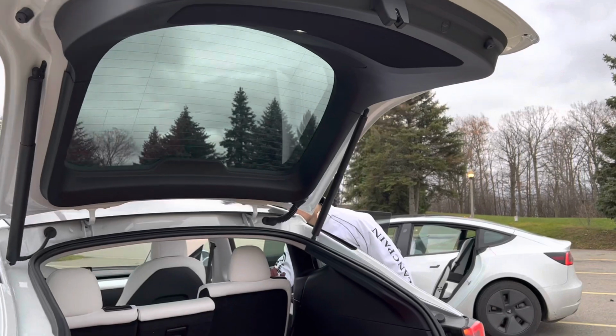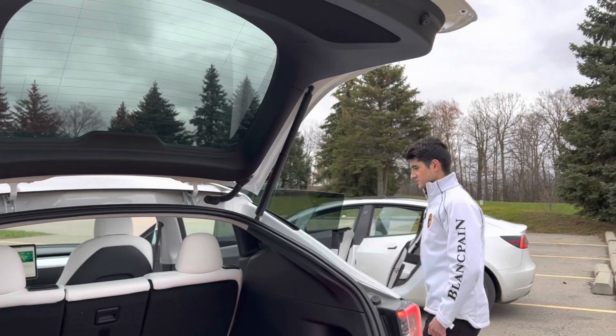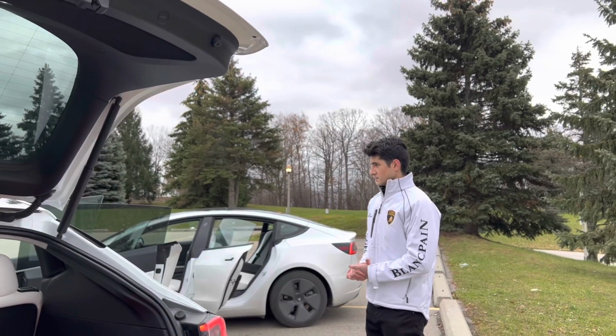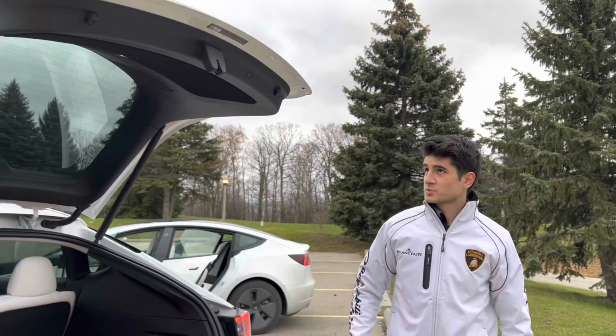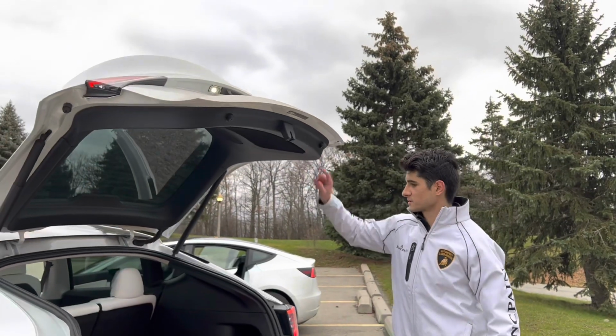Anything else? The seats are the same. Overall, pretty practical design. You also do have the same power tailgate.